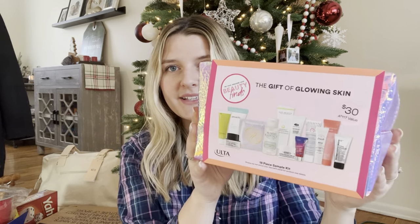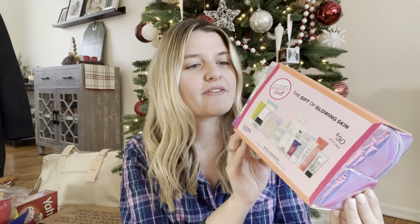The first two things I want to show you are from Ulta, from my mom. This is a skincare sampler. There is some full size in here, which is really cool. It comes in a really beautiful, like, holographic bag. And I was super happy about this because I always want to try new skincare.